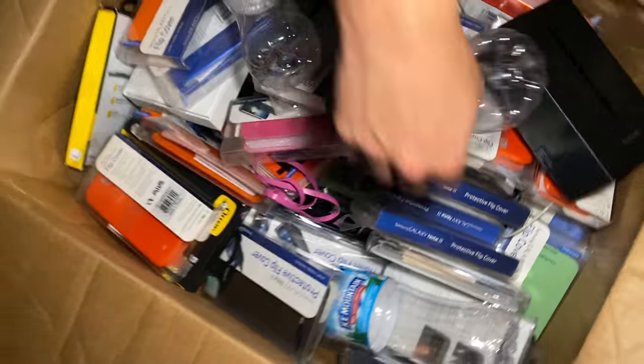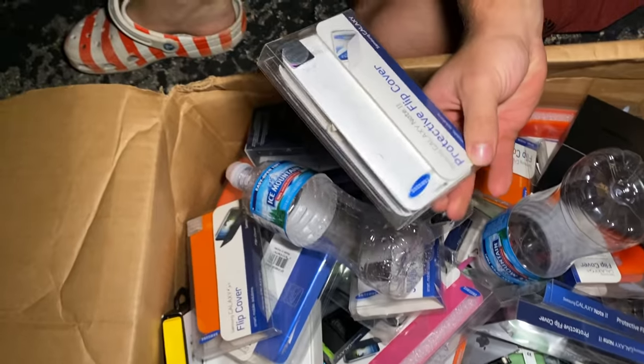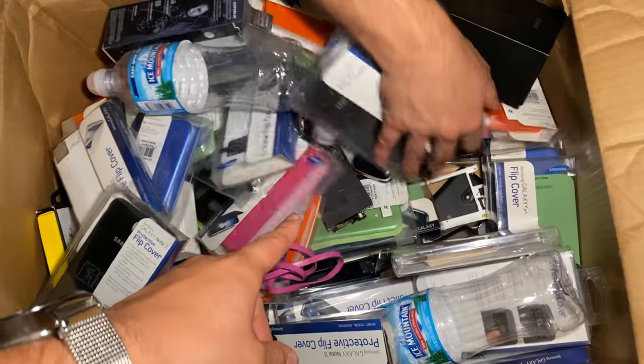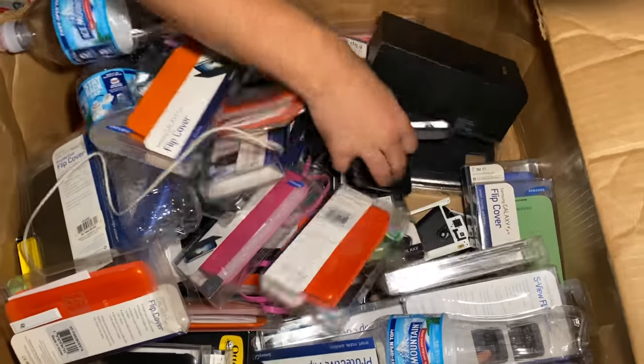Holy cow, there's a bunch of cases. Look at all these brand new cases. These are all for older phones though, right? Yeah, it says Galaxy Note 2, yeah, those are older. Note 2, S4. Oh my God, there's phones in here. Holy crap, oh my God, look at.